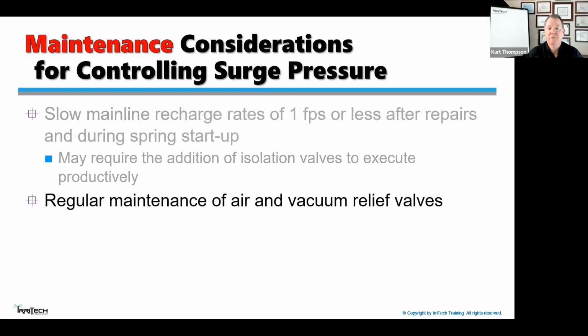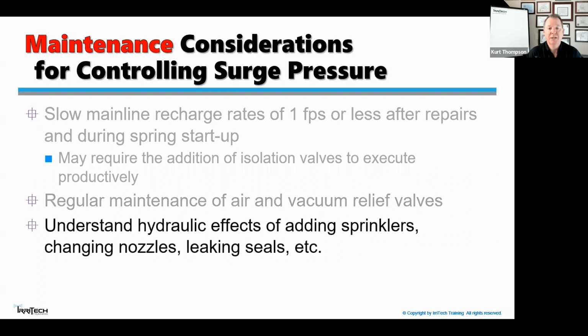Make sure those air and vacuum relief valves are maintained pretty regularly. Understand the hydraulic effects of what happens when you add a sprinkler, what you do when you increase the nozzles. If you don't monitor pretty frequently, starting about year 3, 4, 5, depending on the quality of water and the abrasiveness of the soil the sprinklers are operating in, you may want to start looking at those leaking seals. But as that flow goes up, so does the velocity, because your pipe size isn't changing.